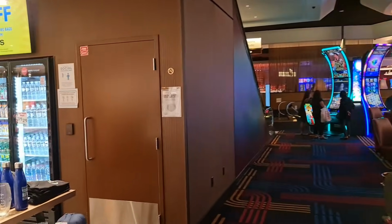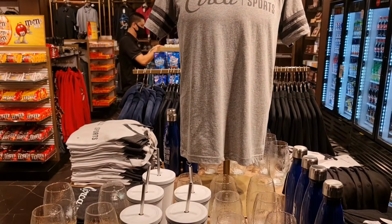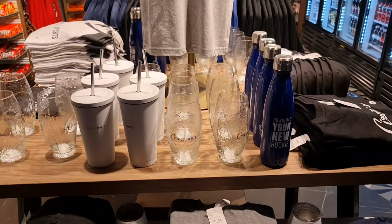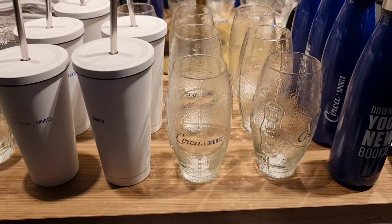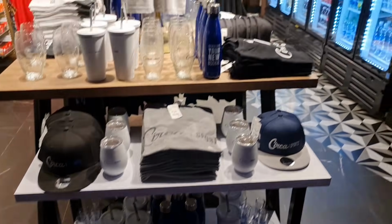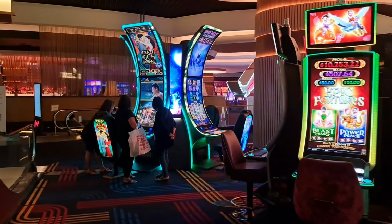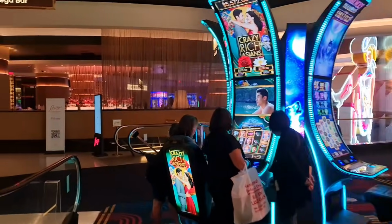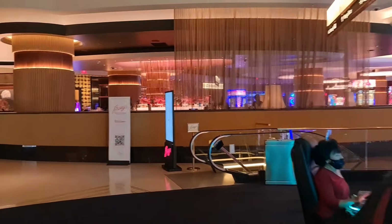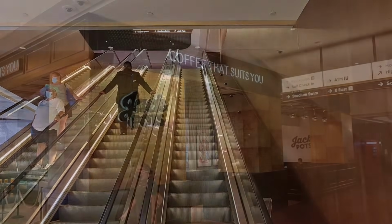And one thing to mention, they do have an awful lot of Circa shirts and bits and pieces. I think I might buy a glass or two and a few shirts to take home. There's a bigger shop on the next floor that sells a whole load of stuff. Okay, so I'm going to go up these escalators. I will meet you on the next floor.